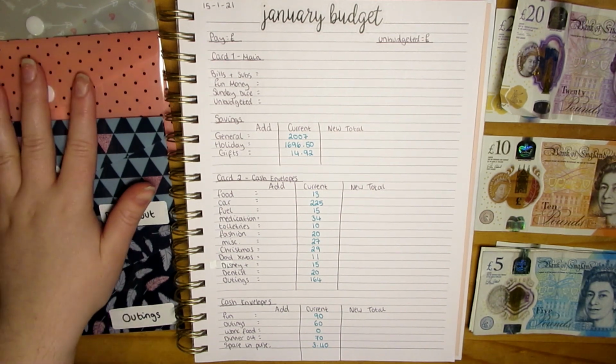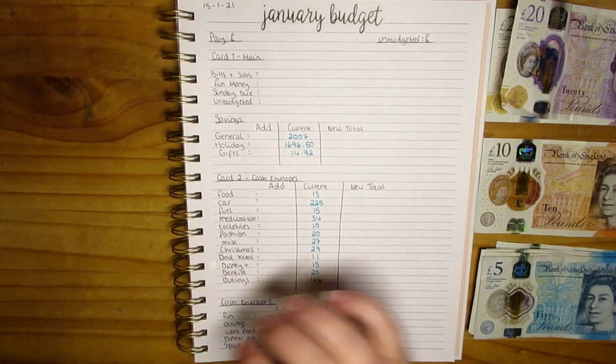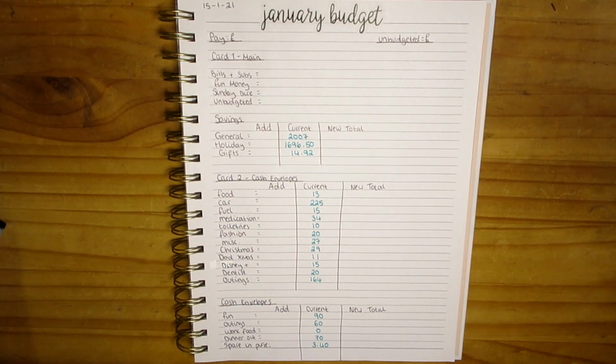I've only got 4 envelopes I'm actually putting cash in this month, and I've got the cash here ready, so I'm just going to move these out of the way for now, because I've got to go through the budgeting first and then we'll do the cash envelopes at the end. So let me zoom you in so you can see what I'm doing.